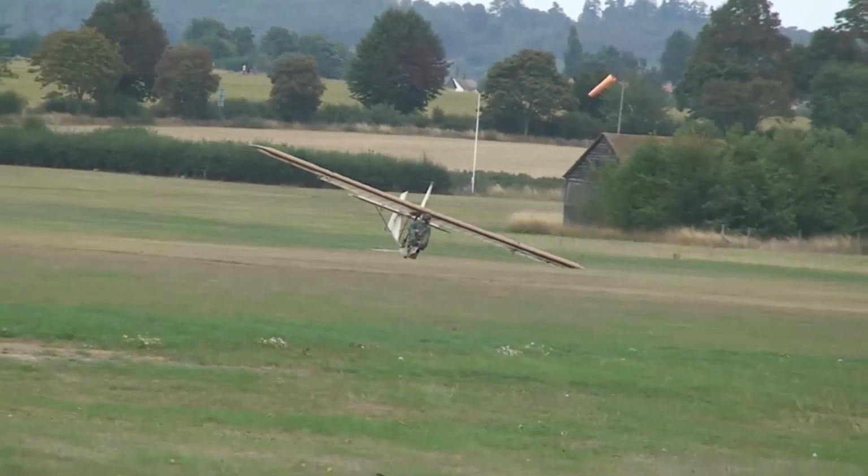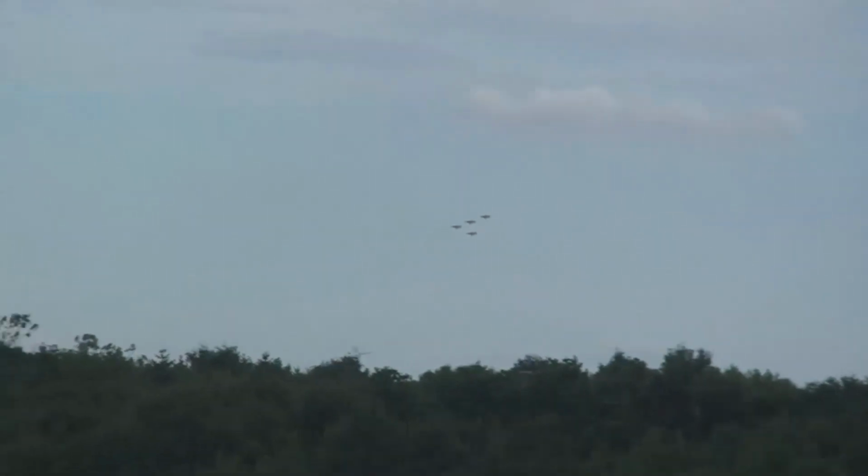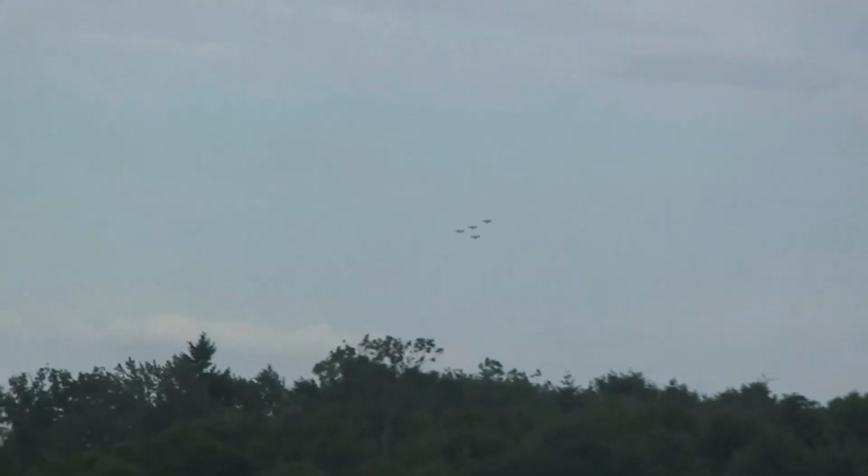Scampton. Looks to be. So there you go, under the Trade Descriptions Act, you can say, well, you did see the Red Arrows today.